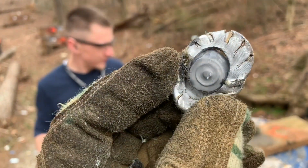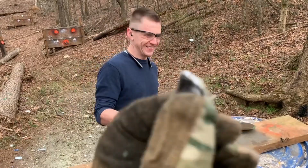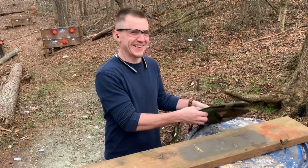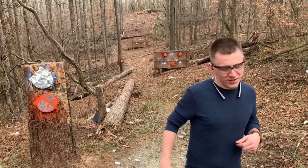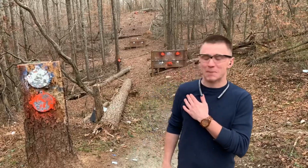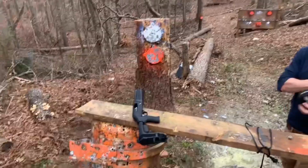That is the slug itself. Wow. Okay, Jordan. You can do those from now on, man. I'm in no way upset letting you do the shooting. Yes. That was bad.